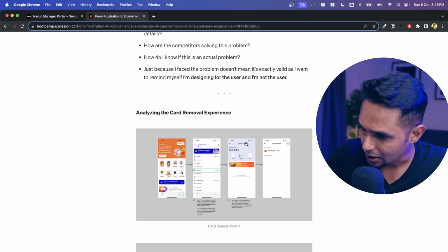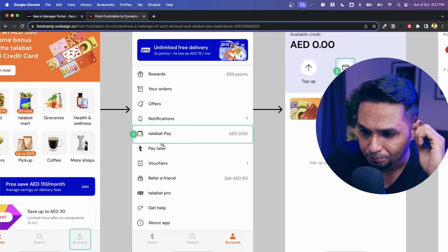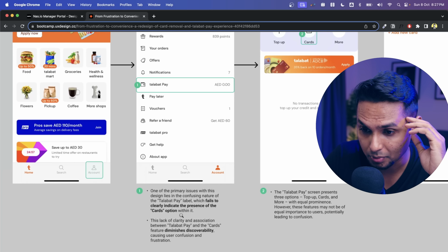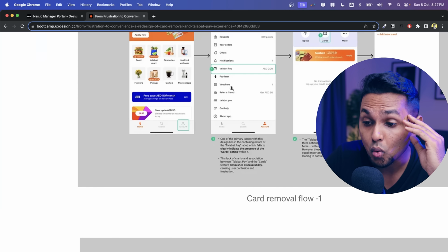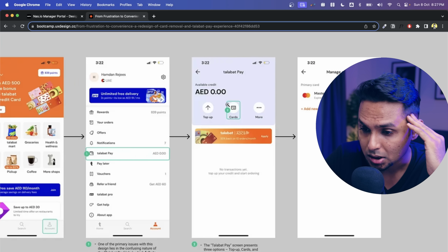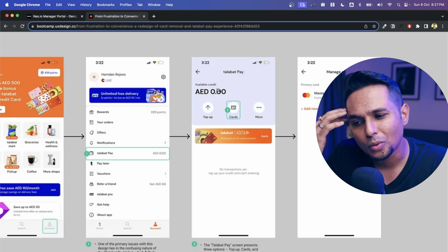Okay. Analyzing the card removal experience, the present flow, I suppose. It's like, okay, this is the Talabat homepage. You come to the account section. Talabat Pay, okay? Oh, I think this is the Talabat Pay connection that he was talking about. One of the primary issues with this design lies in the confusing nature of the Talabat Pay label, which fails to clearly indicate the presence. Oh, okay. So the cards are inside Talabat Pay. The cards are inside Talabat Pay. Okay, once you're inside, it shows you whatever. So Talabat Pay is a wallet. And inside the wallet, you could top up the wallet, or you could also have credit cards lying in the wallet.